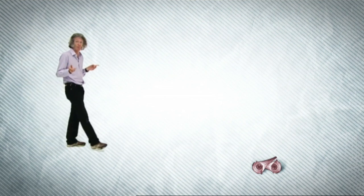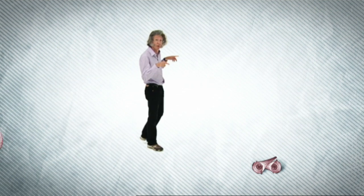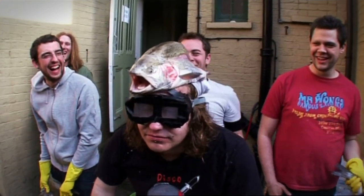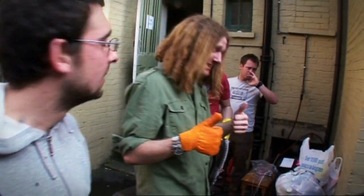So what have we learned? Well, according to our data, Dan had pretty poor peripheral vision right from the beginning. But this is probably because the fish were coming from behind rather than from the side. So let's be honest, he didn't stand much of a chance. That was a 10 out of 10 experiment, I think. Yeah, thumbs up for that one.